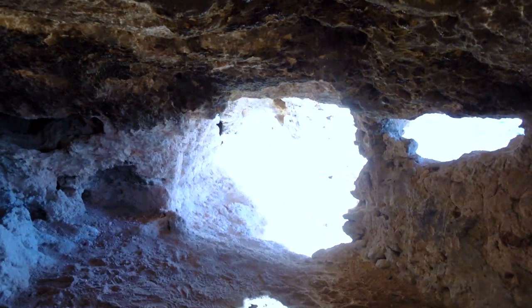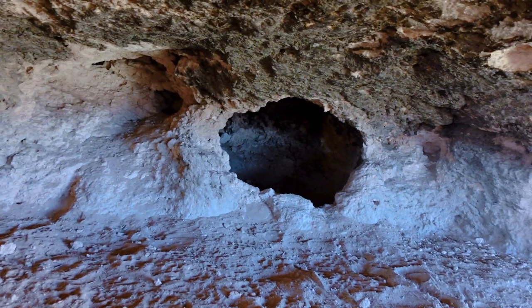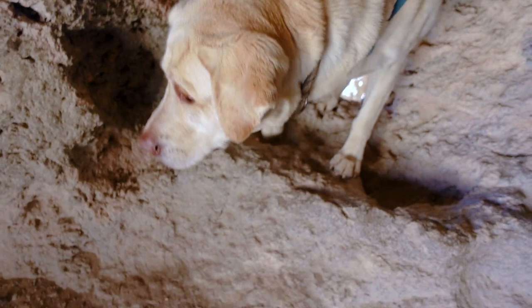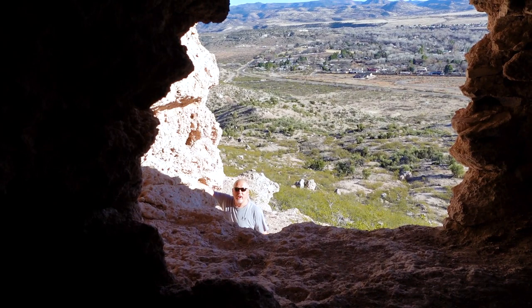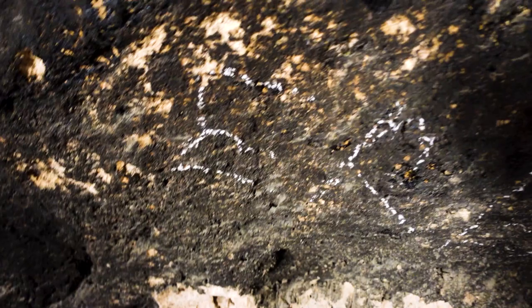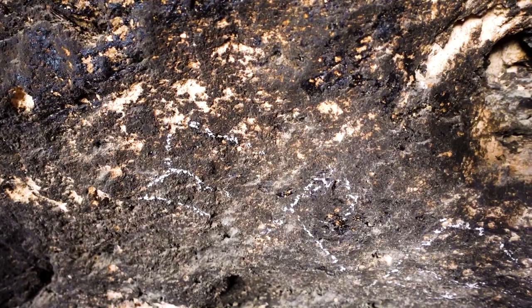Oh, there's windows. Wow, this is just intense. Very cool. Watch out you don't stand up. Oh, this is really cool. You should make your way over here when you have a chance. Wow, this is a big one. I think this one might have pictographs. Oh, wow. Or petroglyphs. I'm not sure. They could be modern.